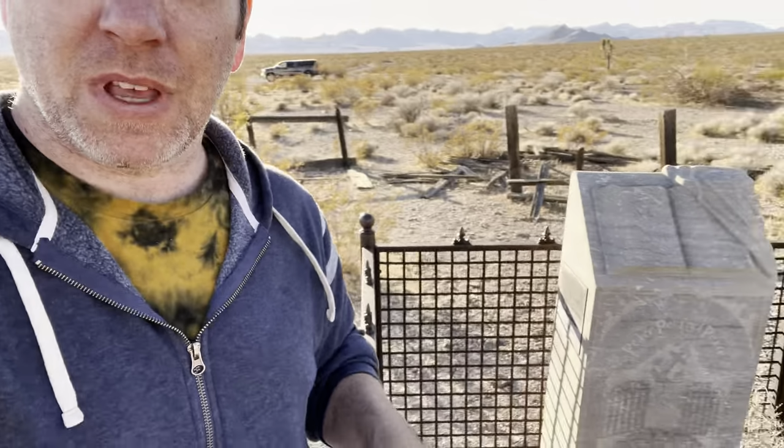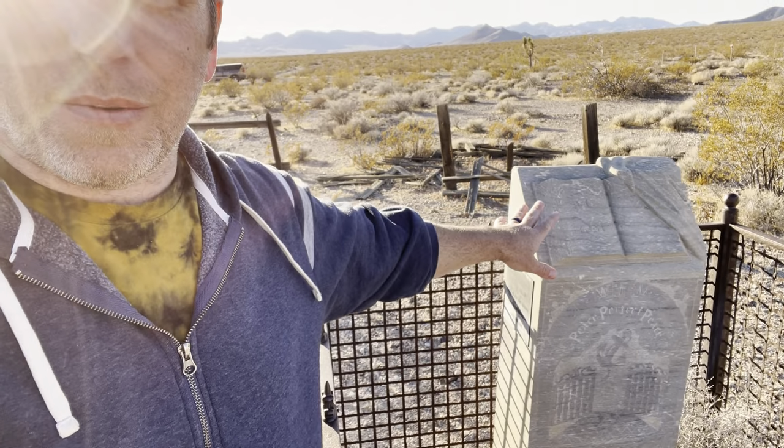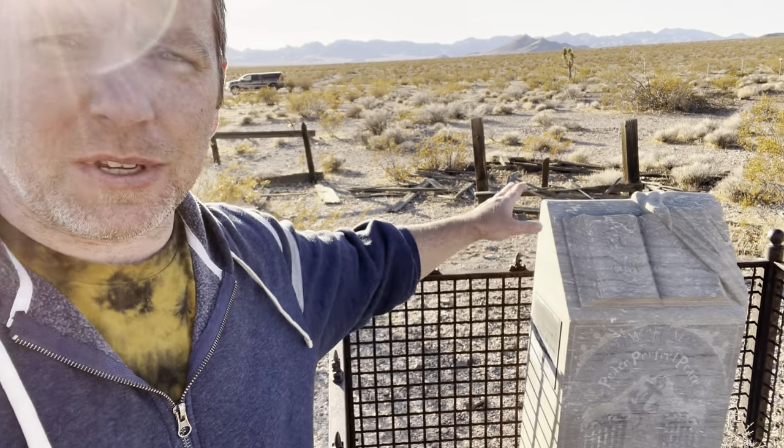This is one of the few main stones that is still visible and readable here at Ryolite Cemetery, and it is a pillar type stone with a book on it, draped in a cloth, as you can see. One of my favorite types of stones.